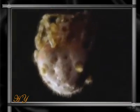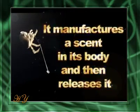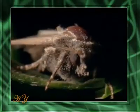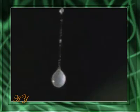It also employs a miraculous tactic to attract its prey toward it. It manufactures a scent in its body and then releases it. How? Female moths release a special scent hormone known as a pheromone to attract males. Bolas spiders replicate this scent and place it at the edge of the lure.